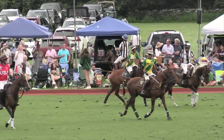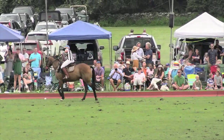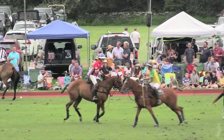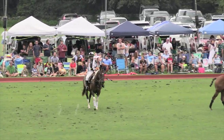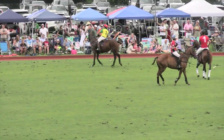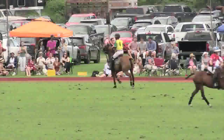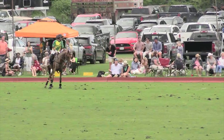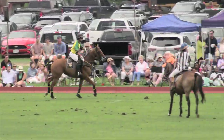It looked like it's going in favor of Jamaica to bring it in. I think that's what happened. Came off a USA pony. Okay, so actually it's a red foul. All right, we're back to eight players on the field. 2 minutes, 43 seconds of the third chukker of the first half.